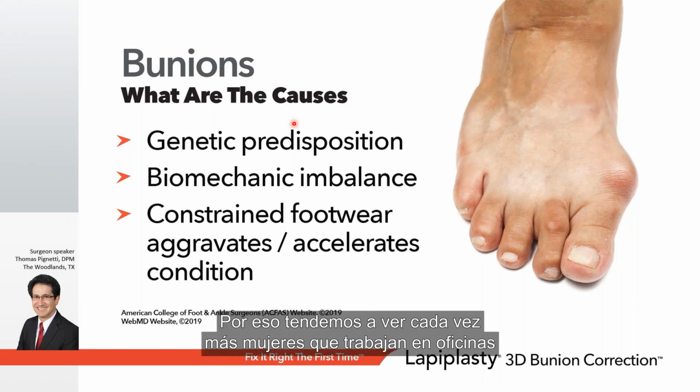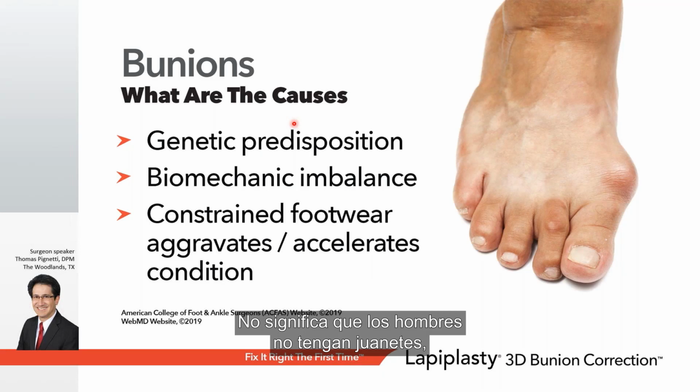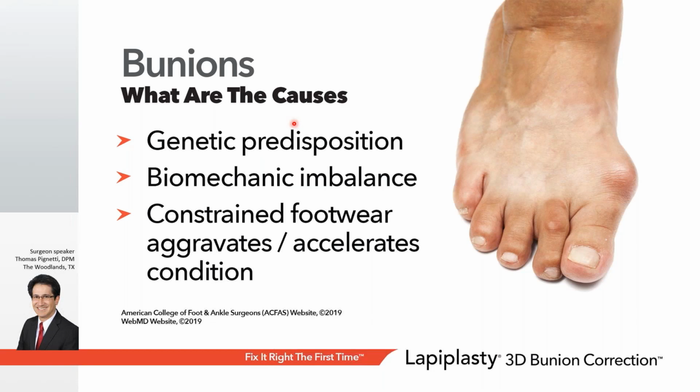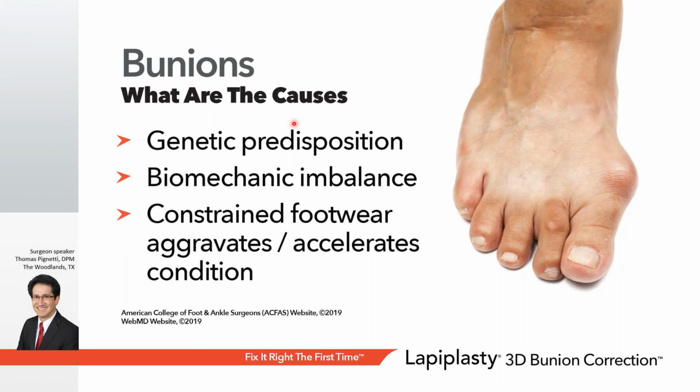This is why we tend to see many more women in the office with bunion complaints. It's not that men don't develop bunions. Our shoes are just more accommodating and don't aggravate the condition to the degree that high-heel shoes do in women. Remember, there are plenty of women out there that wear high-heeled shoes and never develop bunions, while there are men who have come into my office with some of the worst bunions I've ever seen that more than likely never have stepped into a high-heeled shoe.